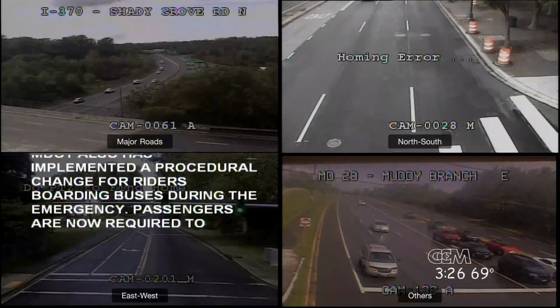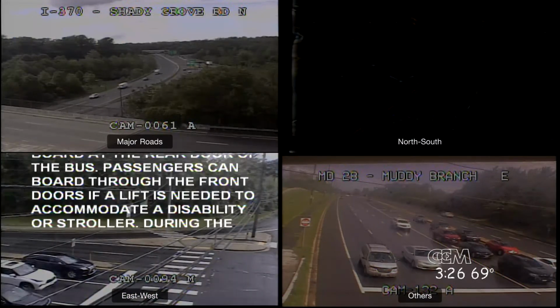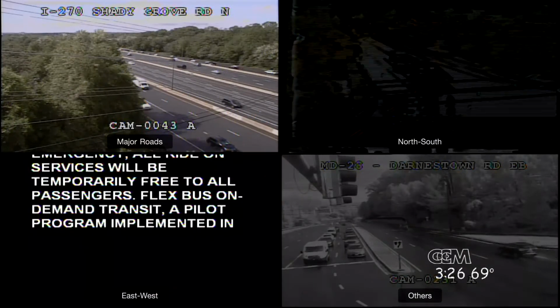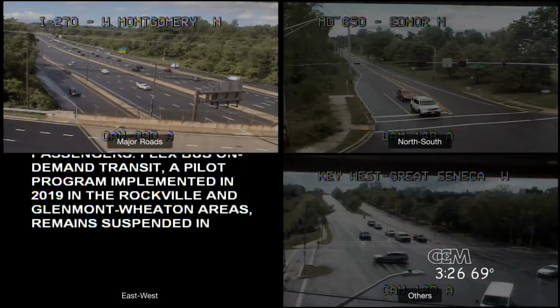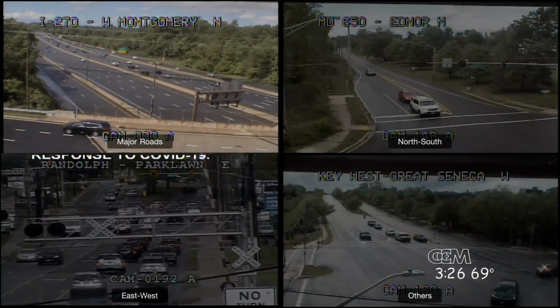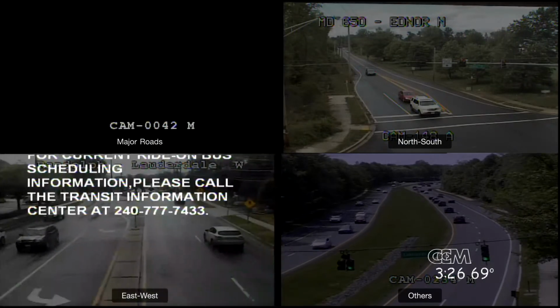Information. Please call the Transit Information Center at 240-777-7433. We will continue to monitor transportation conditions throughout the day. When those conditions change, this station is updated with up-to-date transportation information to aid you in your daily commute.